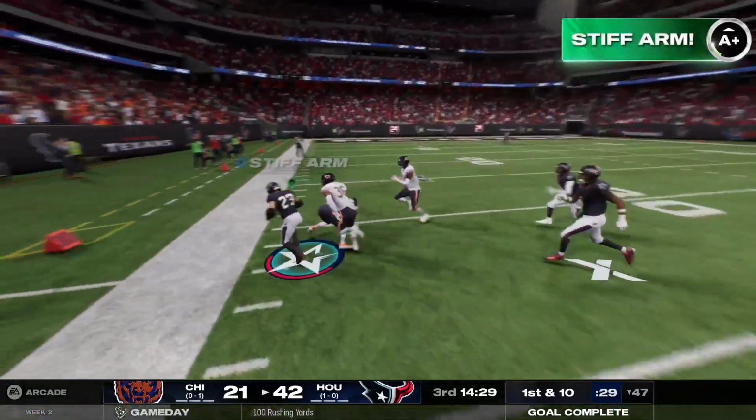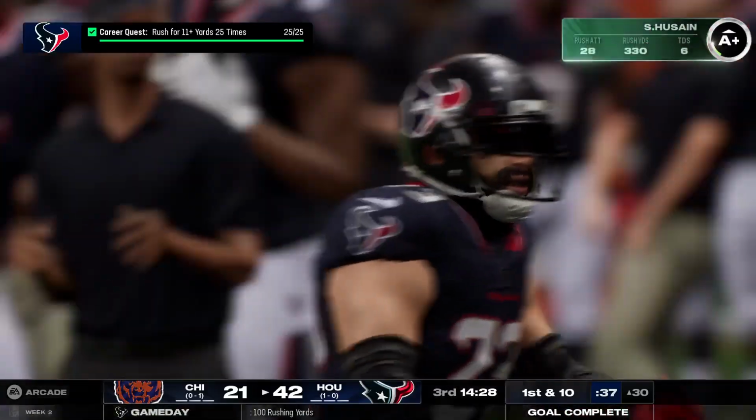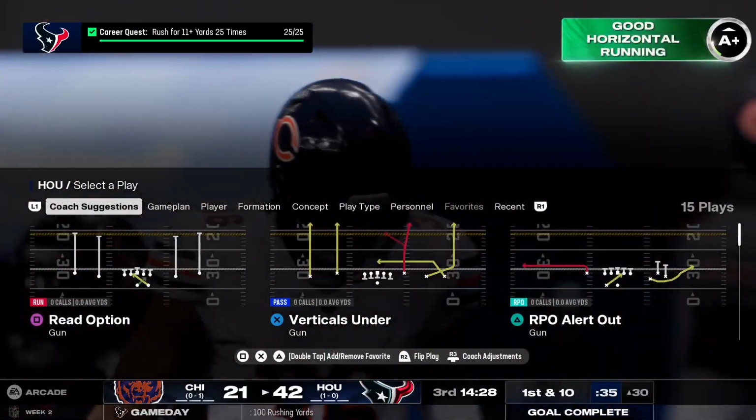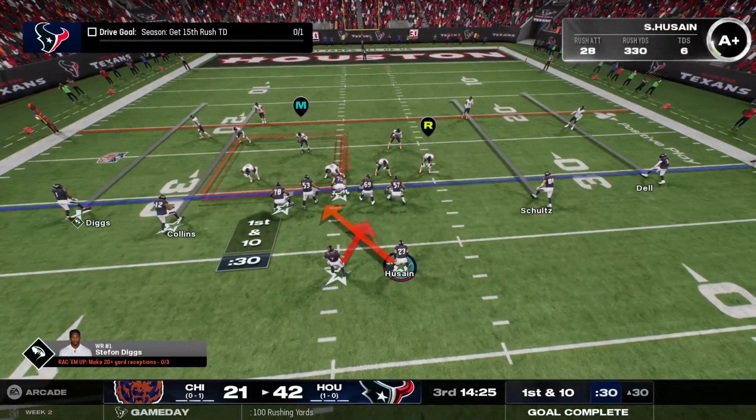Oh, a nifty juke there. Not much fun for a guy trying to tackle him. And he'll get this to the 30-yard line before crossing over out of bounds. It's another first down as they bite off 23 more on that one.